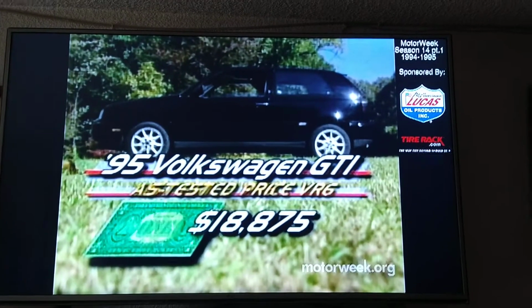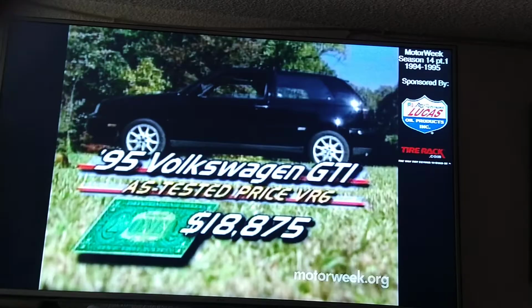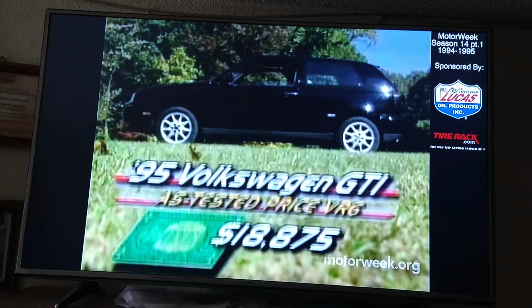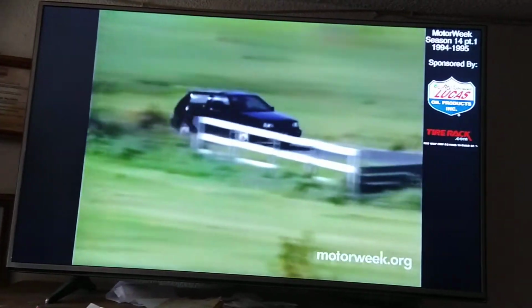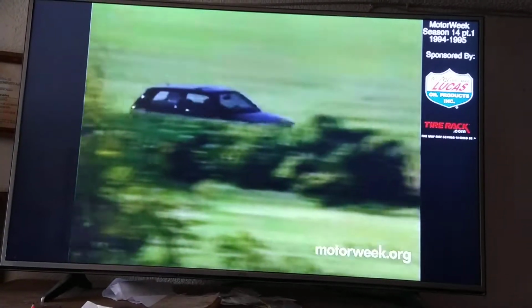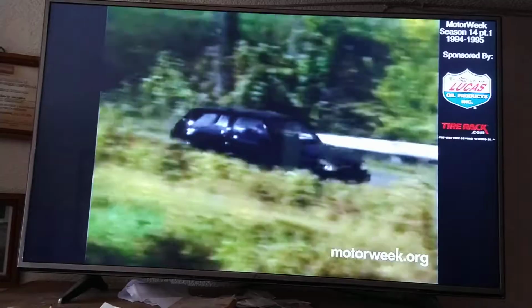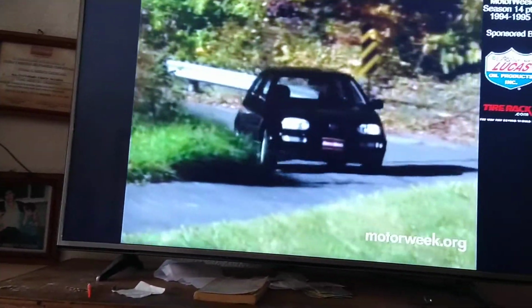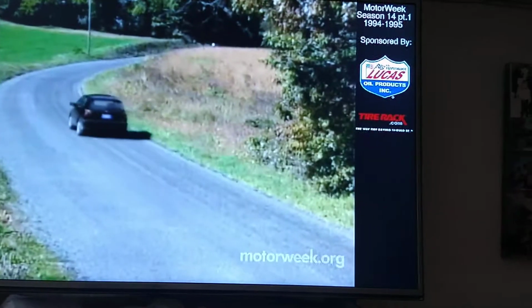$18,875. And that was the sticker on our test GTI too. Options are limited to clear coat paint and a CD player. So in these days of pricey performance, the GTI certainly qualifies as a bargain. But the GTI is much more. It's the final signal that Volkswagen is back in the groove with a clear vision of a future that begins in the past.